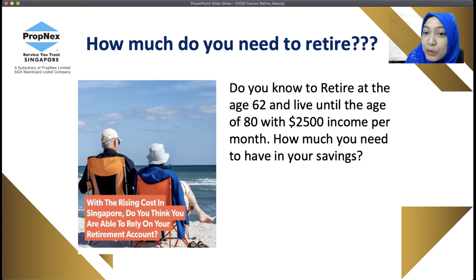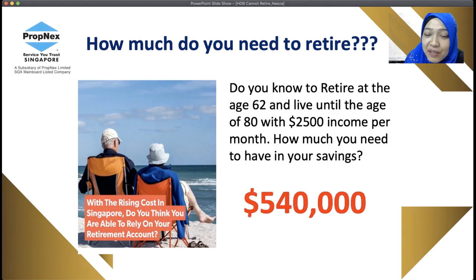Do you know, to retire at age 62 and live until the age of 80, if you would like to have $2,500 income per month, how much savings do you think you will need? Well, it's actually $540,000. Well, this is such a huge amount, right? Can you save enough to ensure that your retirement is fulfilled?